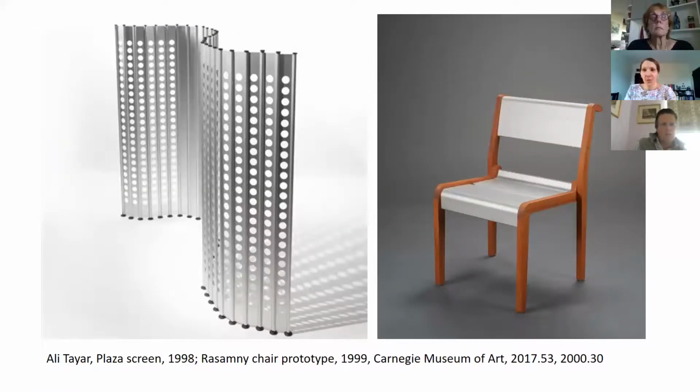A little bit more contemporary, but Ali Tayyar, the Turkish-born designer and architect who was practicing in New York, and at the time the show was coming together, Sarah had reached out to some colleagues, seeking architects who were doing some exciting things with aluminum at that moment in the late 90s, and Ali Tayyar late 30s, almost 40 at this time.